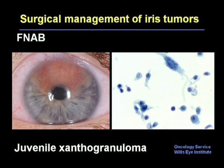Most of the time we use it in difficult cases where the diagnosis is uncertain. Here's a pigmented lesion superiorly in the iris that was thought in this young person to be a melanoma, but needle biopsy showed epithelioid cells and an attempt at giant cell formation there, and this indeed was a juvenile xanthogranuloma, and the needle biopsy was very important in differentiating it from melanoma.